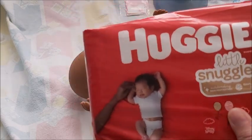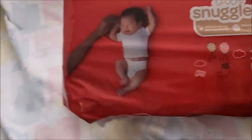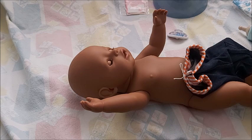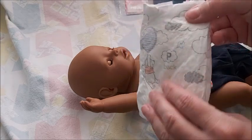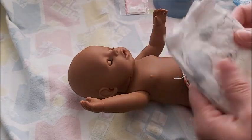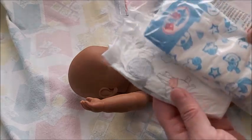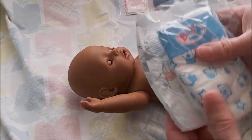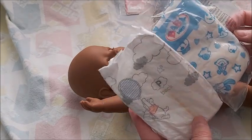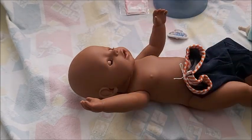I also bought these from Walmart. They're not the micro preemie because we don't have the micro preemie in Canada, but we do have the preemie. So I'll open up one of these. That's what they look like. Let's see how big. They're not overly big. So I bet you these would work.